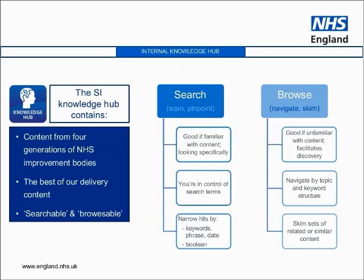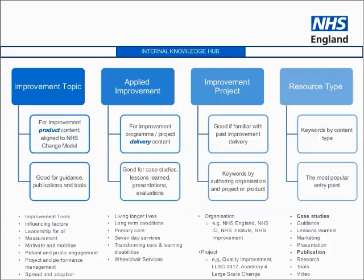And if you choose to browse, let's just go forwards on the slides. Remember, there are 4 ways to browse, which are different ways to slice and dice the same content. And they are, as you can see, by improvement topic, which groups our content by the 8 terms of the NHS change model, which are listed here at the bottom of the slide. And this entry point is really good if you want to access improvement-related guidance, publications, and tools.